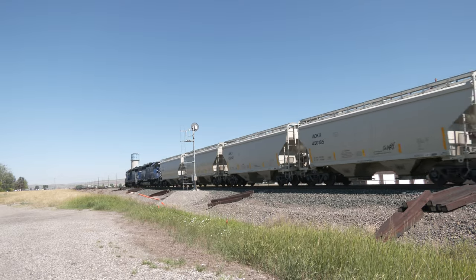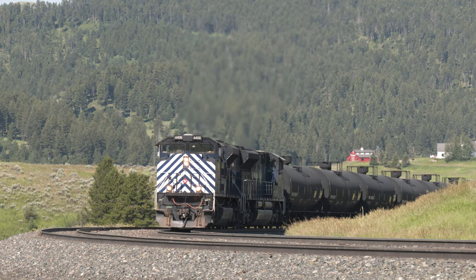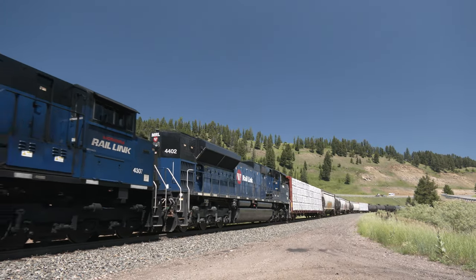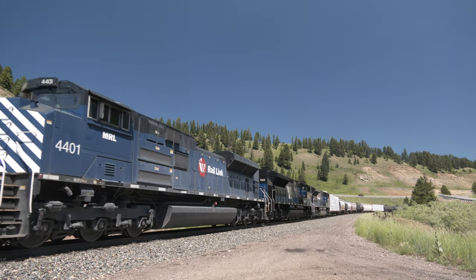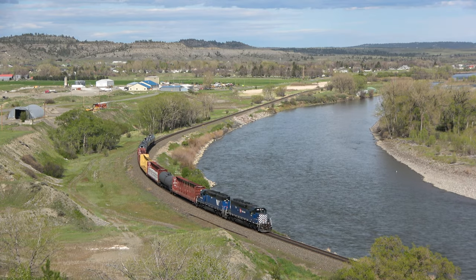Trains race through the Gallatin Valley to Bozeman, negotiate the steep grades of Bozeman Pass with manned helpers out of Livingston, and roll along the scenic Yellowstone River to MRL's busy yard at Laurel.